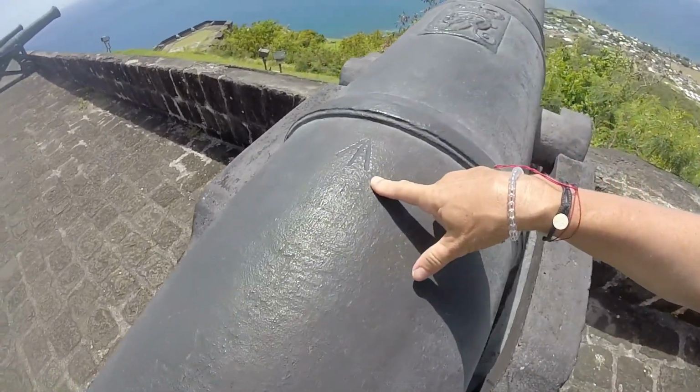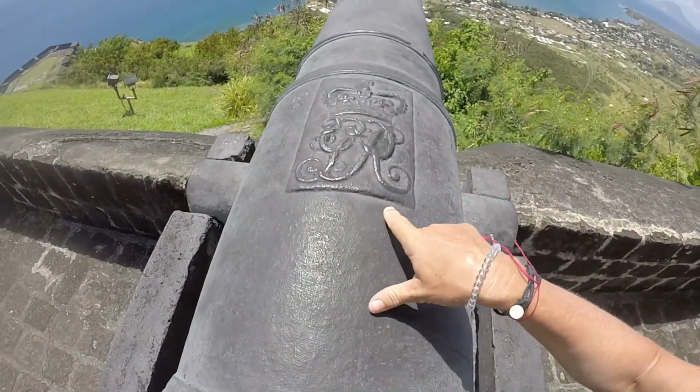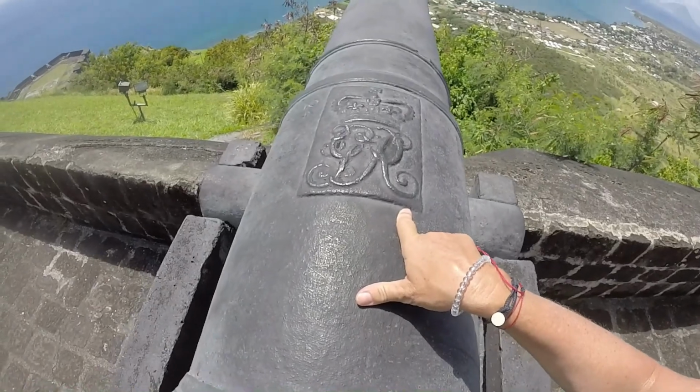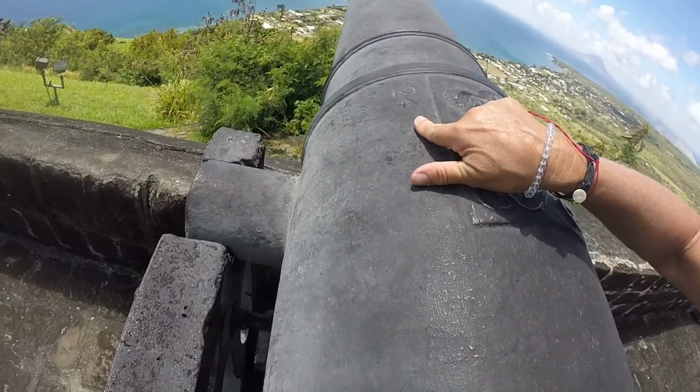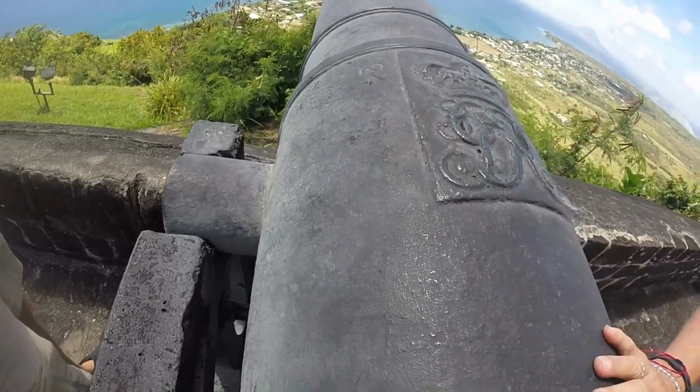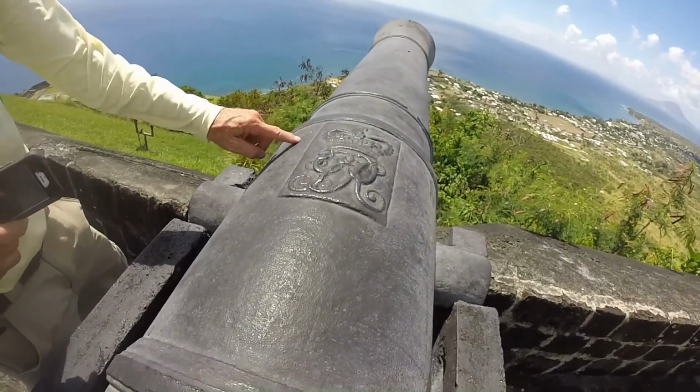Get an arrow. That's the crown. George Regina for King George. There's another symbol there. I don't know what that is. 24. Oh, it might be the size of it. If you go in pounds, maybe a 24 pound.